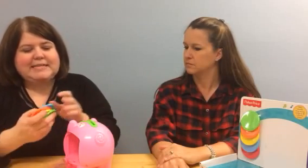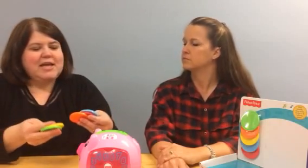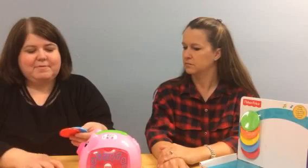Another thing, as they get older, with all these great colored coins, you can work on identifying and naming colors. So I would go through them one at a time first. You know, this is red, put red in, red. And then you get to 2 and you get red and see if they can identify red. And then as they get more proficient with identifying the colors, then hold up a coin and say, what color is it? Or what do you have? And see if they can say red. So it's a great one for that. And they're basic primary colors, so it's a great toy to work on colors.